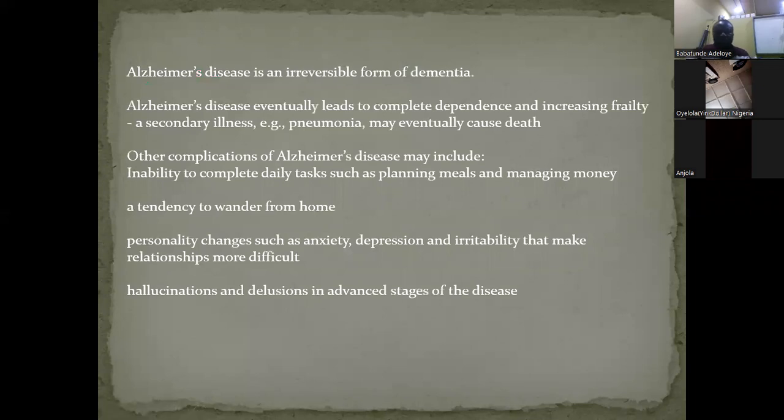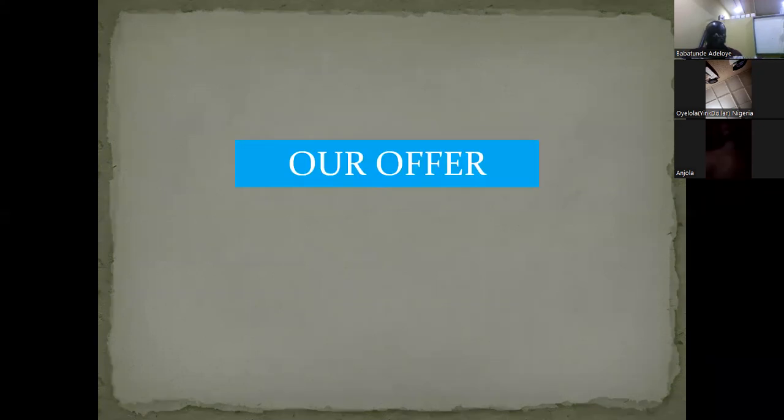It's an irreversible form of dementia and eventually leads to complete dependence and increasing frailty. And a secondary illness, e.g. pneumonia, may eventually cause the death of that particular person. Other complications include inability to complete daily tasks such as planning meals and managing money, a tendency to wander from home, and personality changes such as anxiety, depression, and irritability that make relationships more difficult, and hallucinations and delusions in advanced stages of the illness. So what do we offer tonight?